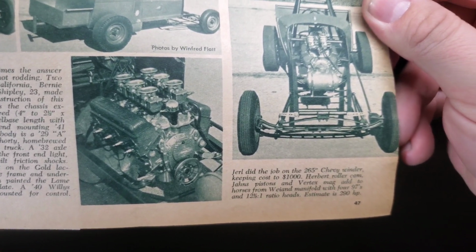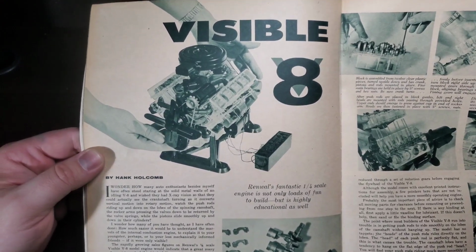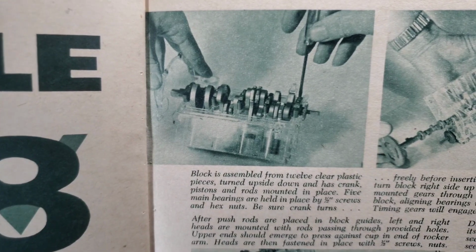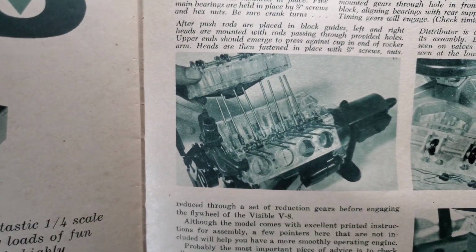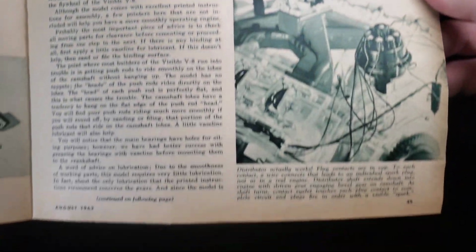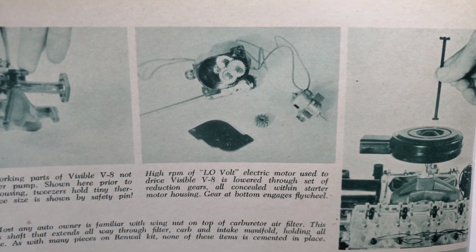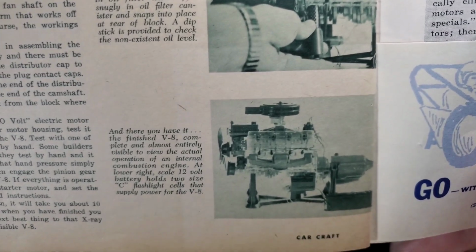265 Chevy, multi-carbs. The Visible V8. Renwell's fantastic 1/4 scale engine is not only loads of fun to build, but is highly educational as well. Look at the crank and rods. Torquing down the main caps. Little cam install. Time to drop the heads on. Distributor. Not sure what that is, water pump maybe. There's the power plant, air cleaner, alternator. Pretty cool, pretty cool.